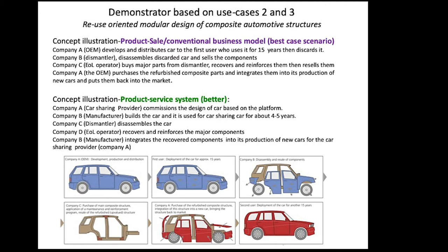Here, you have a Company A, call it a car sharing company, and it commissions the design of a car based on a platform that enables use of composites in the manufacturing cycle, of used composite. Company B, the manufacturer, builds the car, and the car is then used for car sharing for about 4 to 5 years. At the end of that, it is disassembled by Company C, which is a dismantler. Company D, the end-of-life operator, recovers and reinforces the major components. And Company B, the manufacturer, integrates the recovered component into the production of new cars for the car-sharing company.